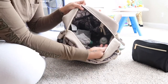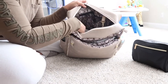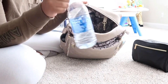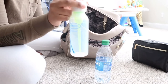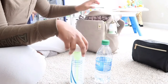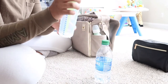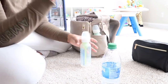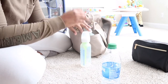And then we also have in here on one side, so the cosmetic bag is in the middle. It's like a divider. But we keep a bottle of water. We just went somewhere yesterday and we had to use this, but normally we keep a full bottle of water. And we keep another bottle inside in case we are gone longer than expected. So what happens when she gets hungry is either bottle we'll use. We take the bottle, we pour 6 ounces of water, and I'm gonna show you guys. We also have another bag. Sometimes we heat the bottle up for her, sometimes we don't.